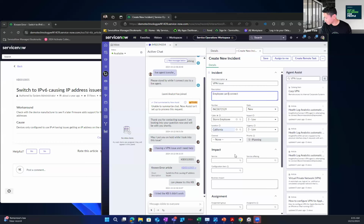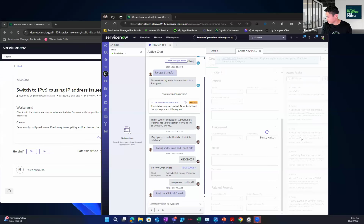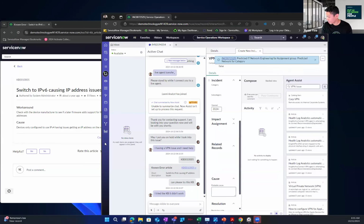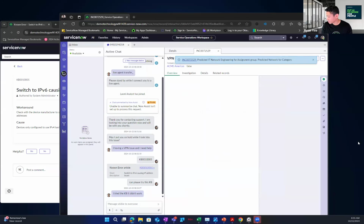And from there, I can also select different channels. I can also select the service impacted or assignment groups. But for this, I'm only going to save it right now and then show you how Service Operations Workspace just makes recommendations automatically based off of the context of this conversation. So I'm going to save it. And also notice our agent assist is also making recommendations here. So really highlighting that there's a lot of contextual information that's being provided to provide assistance.